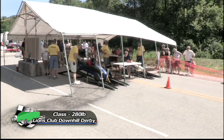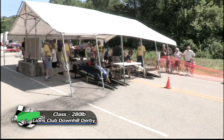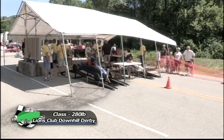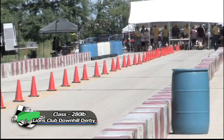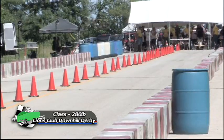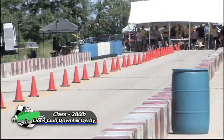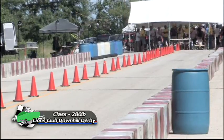Now they all have the same wheelbase, Ron. Yeah. The cars, and as we pointed out, they all have the same size wheels. And the braking system's the same. Steering system is the same. Yep. It's just the aerodynamics and the drivers.